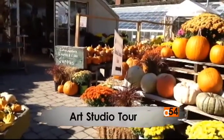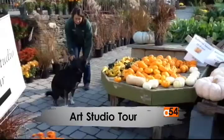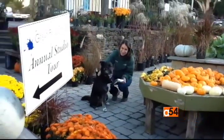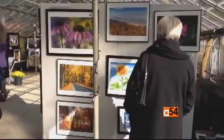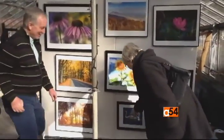It's a crisp fall day and the Great Falls Studios Art Tour is in full swing, representing over 100 artists who live or work in the community. State Gardens is a landscaping nursery which hosted several artists. The tour is unique in that artists are present to showcase their work, and tour-goers can mingle and learn from them.